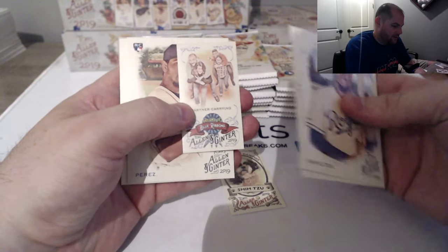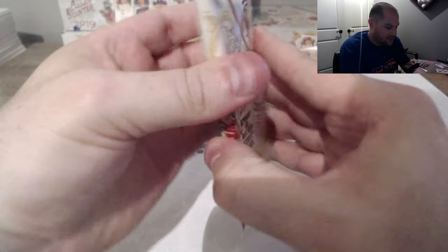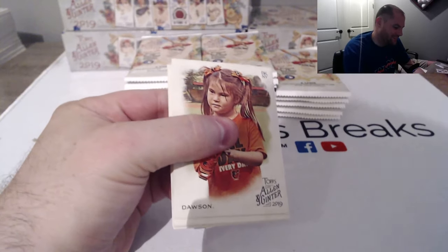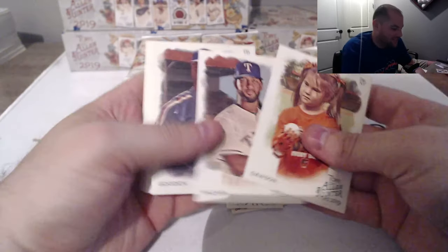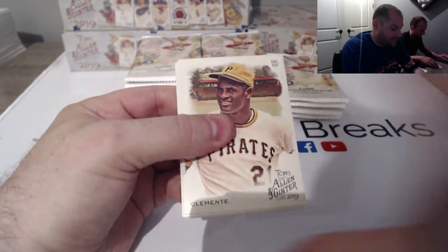Partner carrying. I don't understand half of this product. It's like piggyback race cards. I don't know where they come up with this. Whose job is it to come up with this checklist? Because that's got to be fun. That's got to be a fun gig. You can just say anything and they'll do it.